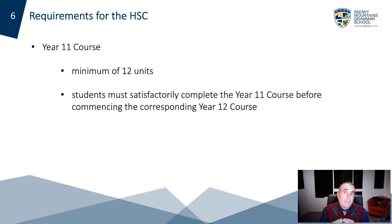You cannot drop courses in Year 11. You must take 12 units to the completion of Year 11 before you can drop or change subjects. You need to complete those courses satisfactorily in Year 11 before you commence the corresponding course in Year 12. Keep in mind that you don't just do geography in Year 11, then pick up legal studies in Year 12. You need to have done legal studies in Year 11 in order to study it in Year 12. So the decisions that you're making now are a 2-year decision effectively, give or take a couple of things that you might be able to do.